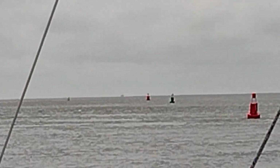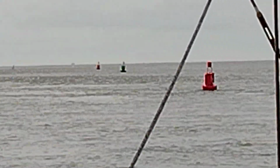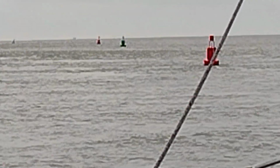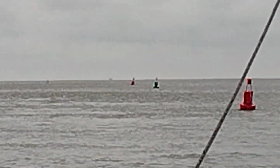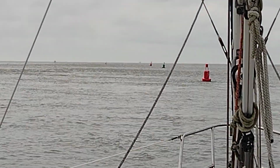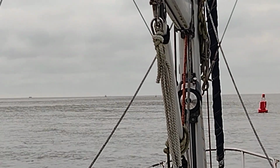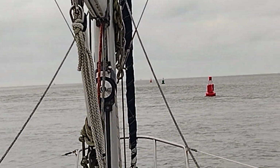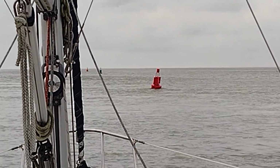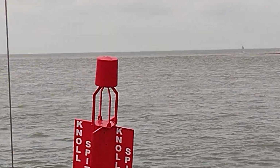We're now turning to head out along the Beach Channel. Unfortunately, the inner channel is not buoyed, and we are looking to leave the first buoy, which is the Knoll Spit, close to starboard as we're going out. Passing the Knoll Spit buoy, close to starboard.